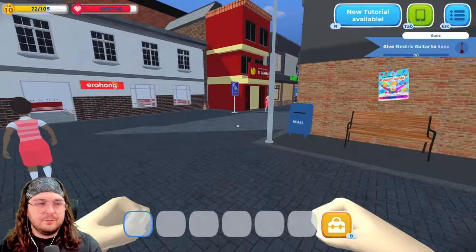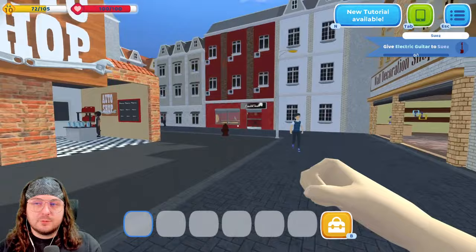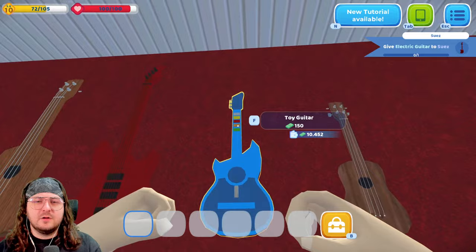Yeah, that's a great idea. Just close the shop and then just upgrade the shop, right? Yeah, that's a fair point. Yeah, that's a good idea. I'm starting to remember where places are at now. Which one is it? That one? Dude, that's the Guitar Hero one. Yeah, toy guitar. That's Guitar Hero.